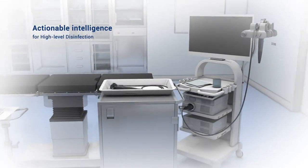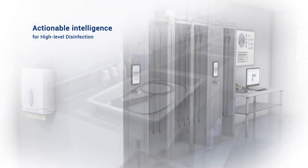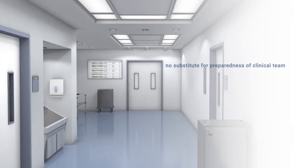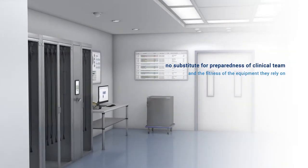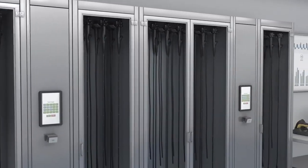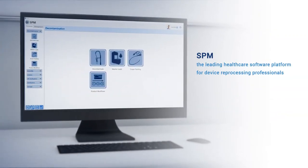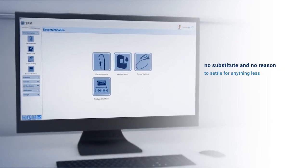Now, with SPM in the GI lab and endoscopy suite, you can bring actionable intelligence to all aspects of reprocessing flexible endoscopes. When the procedure room is available, the staff is ready, and the patient brought in, there's no substitute for the preparedness of the clinical team and the fitness of the equipment they rely on. In this respect, the criticality that the flexible scope is in an optimal condition for use is where SPM comes into play. With all that's at stake for the patient, the staff, and the hospital, there's no substitute and no reason to settle for anything less.